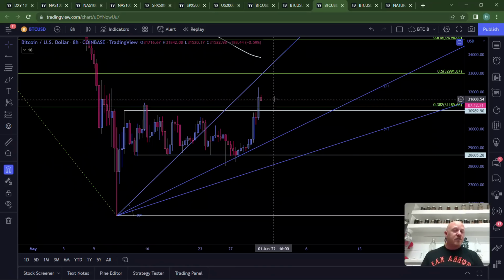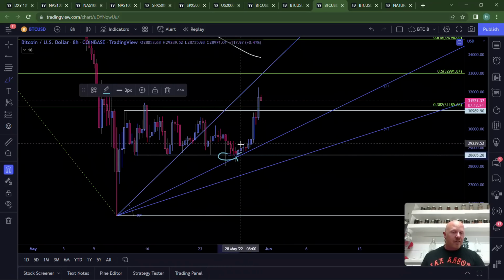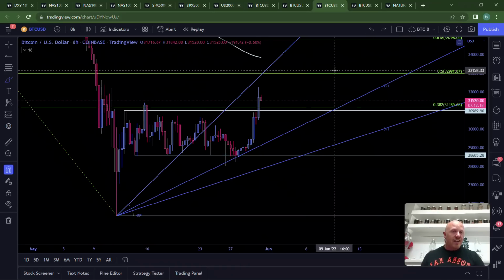And if you're not in a trade now, if you're not in the long, if you weren't able to buy when I was telling you guys you could buy the bottom of these waves, looking for this move up, I'm going to show you another opportunity you will have to enter a trade as well, okay?